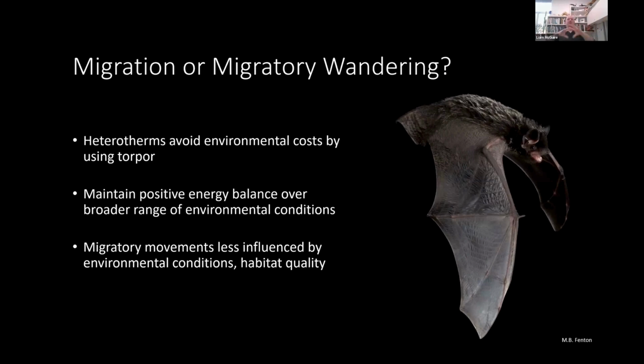So if we bring the whole thing together, we summarize it all together. The heterothermic bats using torpor-assisted migration can avoid the environmental costs they experience by using torpor, which means they can move more broadly and more varied across the landscape. So we're now starting to think of this almost in terms of a migratory wandering. It's really quite different from what we see in the more direct to and fro migration in many of these bird migration systems. So there's lots of really interesting and neat things for us to think about there.